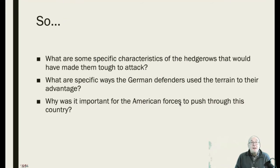So I want you to think about a couple things right now. What are some of the specific characteristics of the hedgerows that would have made them tough to attack? As we looked at those photographs, what would have made it tough for you as an attacker to take one of these small battlefields? Second, I want you to think about what are specific ways the German defenders could use the terrain to their advantage. All of these small little hills, all of the prickly bushes, all the trees, all the high trees, what are some of the ways they were able to use that to their advantage? And finally, what was the goal? Why was it important for American forces to push through this very difficult country?